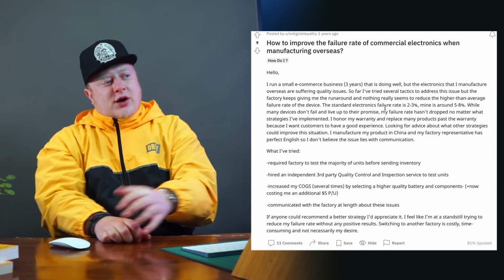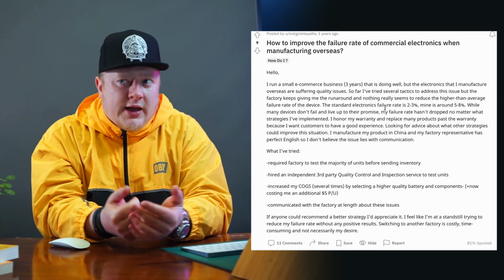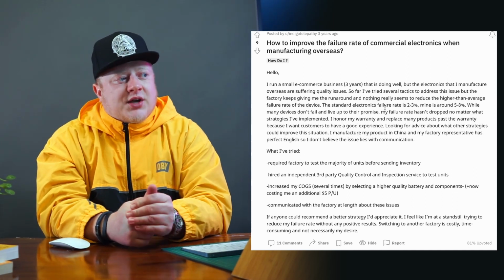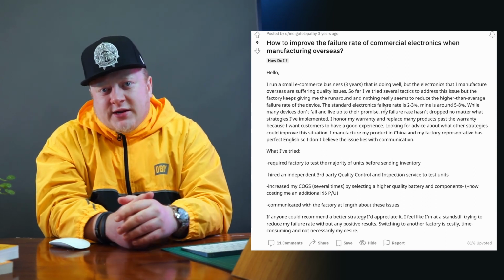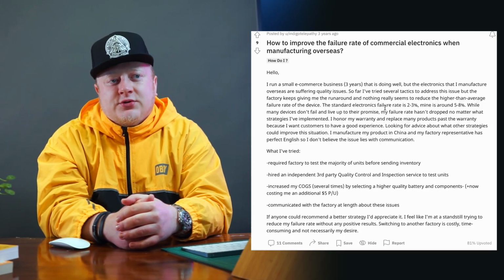So I think the solution honestly is pretty simple, but we'll go through some of the things that you've tried and why they can be good and why they might not be. So when you're talking to the factory representative, I assume, based on my experience, that you're talking to an English major who studied English, has great English, comes out of university and goes to a sales job at a factory, right, where she's getting commission. She's not making the product. He's not making the product. They are not making the product.